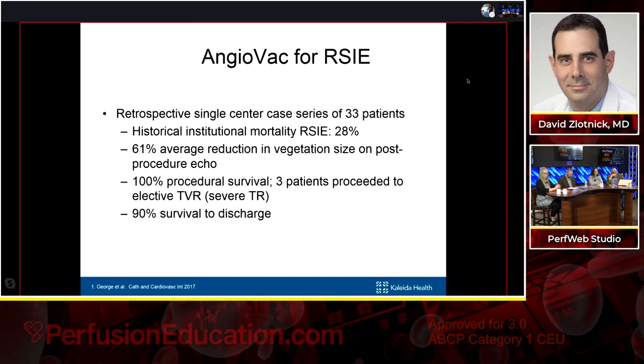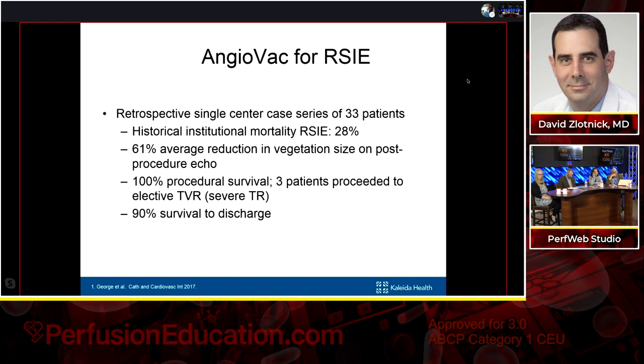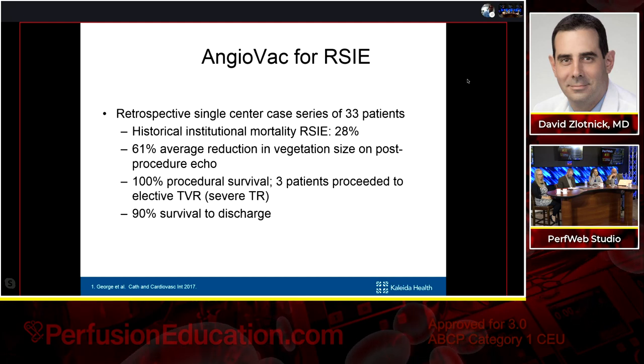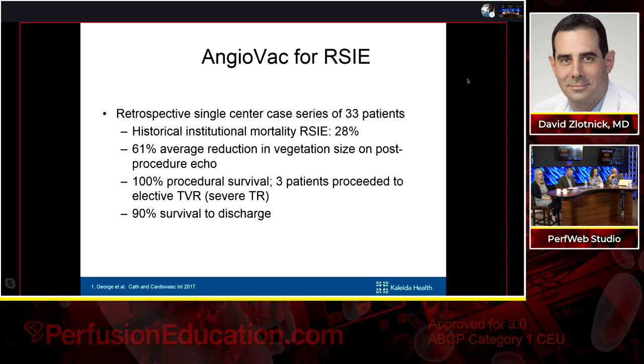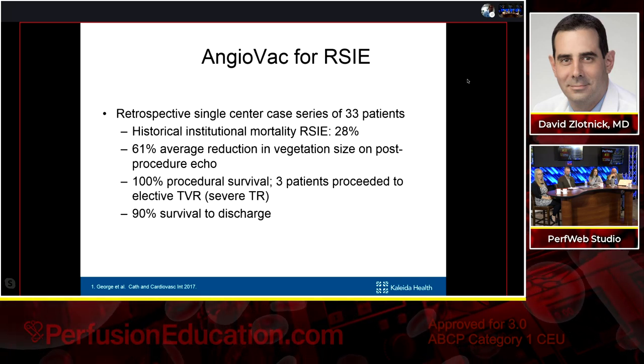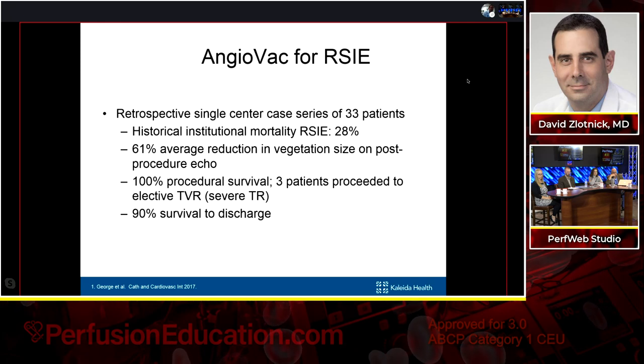And what they did was they used AngioVac and found a 61% average reduction in the vegetative size on the post-procedure echo. 100% procedural survival with three patients proceeding on to elective tricuspid valve repair or replacement for severe TR, and they had 90% survival to discharge.